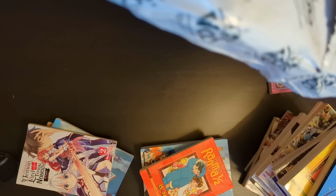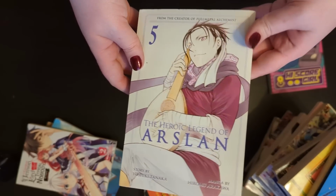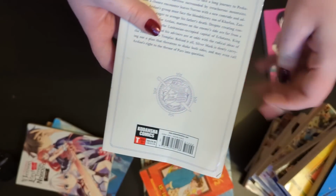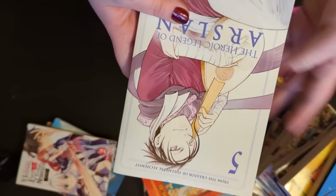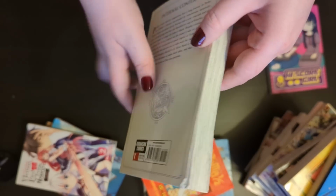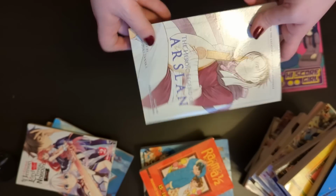Okay, let's do this one. Oh, they're in here weirdly. Oh dear. See the one that fell out? We have The Heroic Legend of Arslan 5. This is a bit bent, as you can see if I do that, unfortunately. But that might be fixed just by shoving it on my shelves for a while. Inside's not too bad. It's a bit crinkled at the bottom where this crease is, but that's good. That's actually not bad for the spines. Kodansha spines are usually pretty bad at getting damaged.